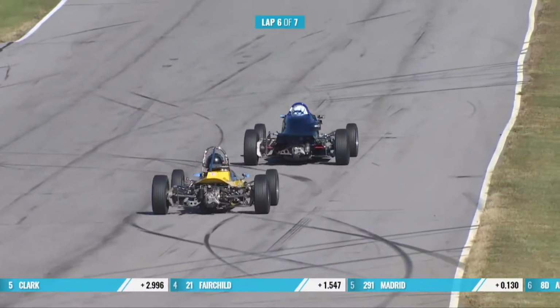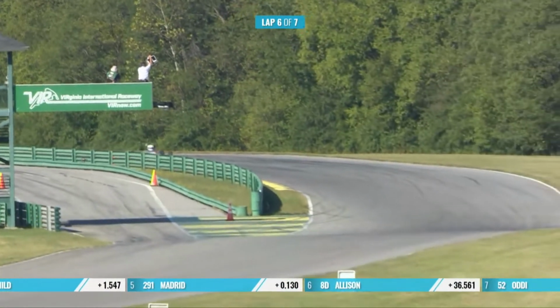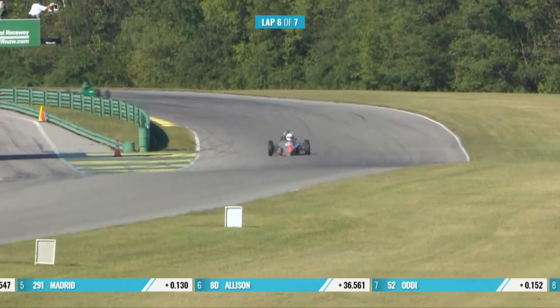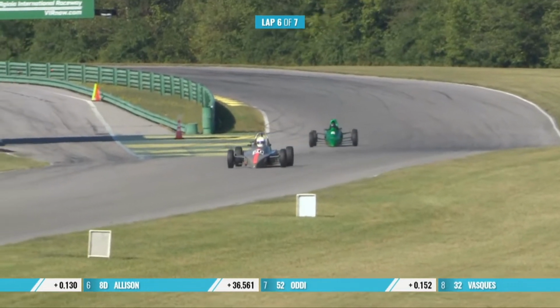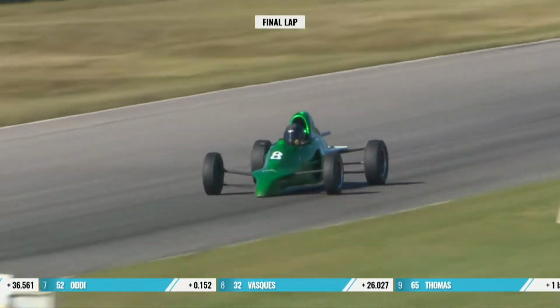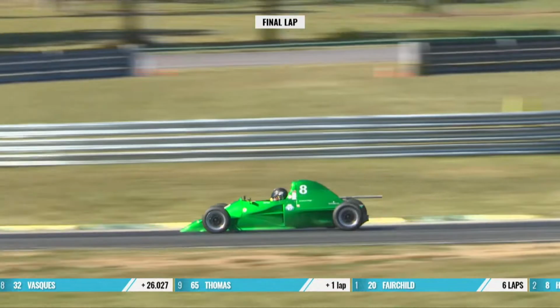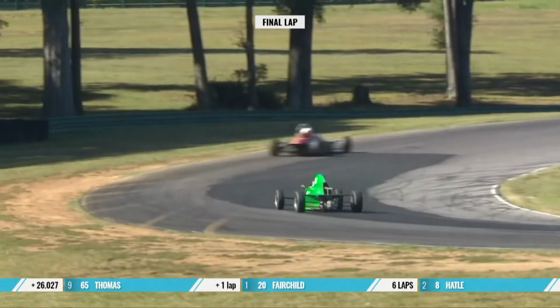Onto the back straight it goes. It's a Lexus Mark 15, the yellow and silver. And here he comes to take the last lap board. Now, can Hatley do anything? He was fast down the straights before, but he's not close enough at the moment. He's really going to have to put a phenomenal lap in if he's going to come back.